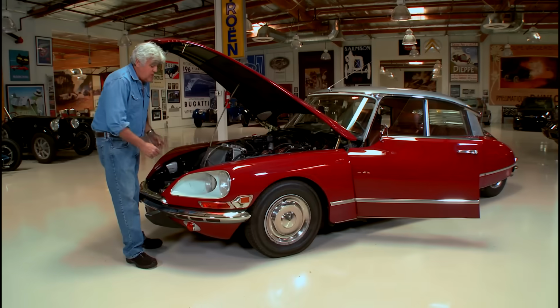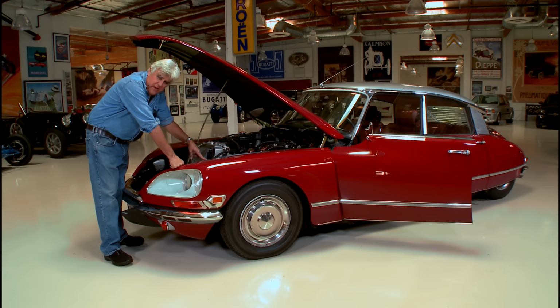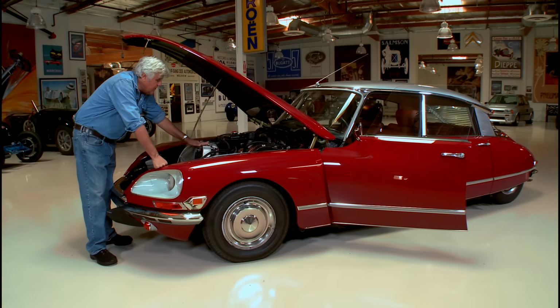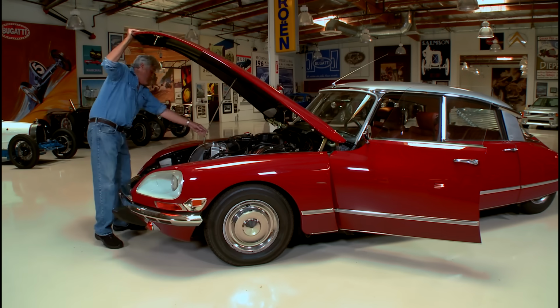If you do have one of these, you want to make sure you use only the Citroën, I think it's the green LHM fluid. And don't use automatic transmission fuel. You can't use oil. Don't use anything else, or you'll ruin the entire car. You have to use the fluid that they recommend. But other than that, they're pretty bulletproof. Here, let's close this up.